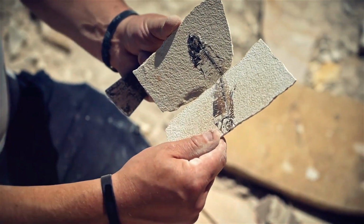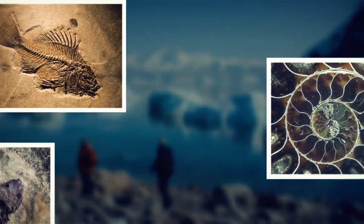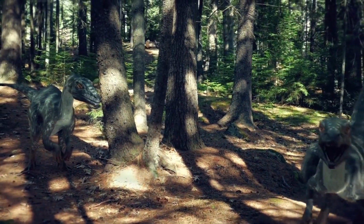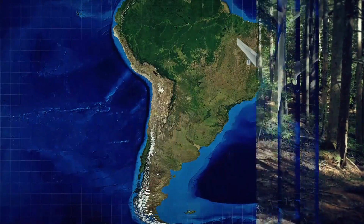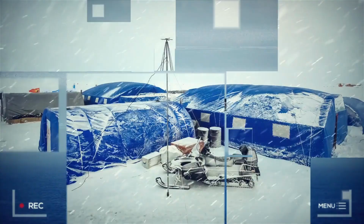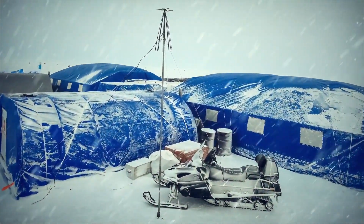Searching for fossils is always a blast, but when you're in one of the most remote spots on the planet, it gets even more exciting. A diverse team of scientists recently hit the mother lode, pulling in over a ton of fossils from ancient marine life, dinosaurs, and birds from the late Cretaceous period, about 71 million years ago. Their adventure kicked off with a flight to South America, followed by a 5-day trek through the infamous Drake Passage. Upon reaching Antarctica, they set up camp using helicopters and inflatable boats.